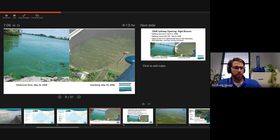In 2008, I want to take a little bit of a step back. There was an algal bloom event in different areas of the lake as a result of a spillway opening. The picture on the left you will observe has a dark green. That dark green is a very vibrant and frankly pretty green. And then you can see a little bit of a teal swirl in that lake water. That teal swirl is usually indicative, or that's one of the signs that represent cyanobacteria.